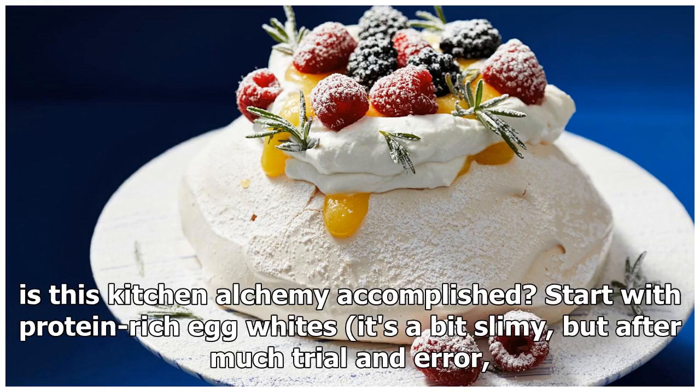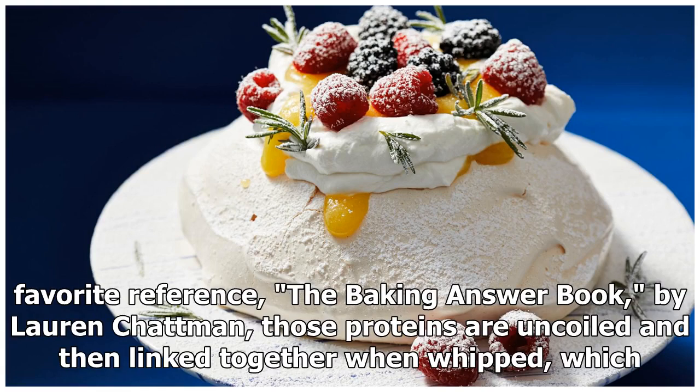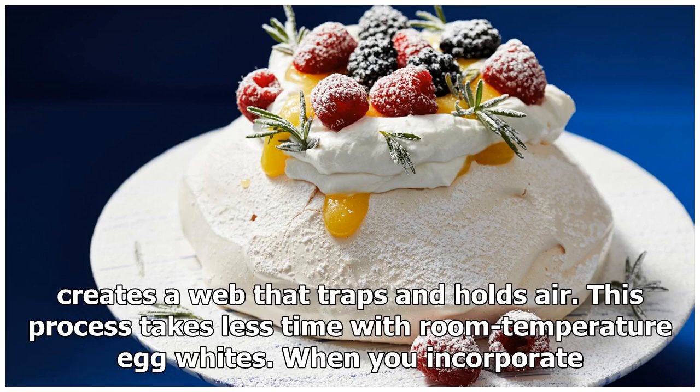But how exactly is this kitchen alchemy accomplished? Start with protein-rich egg whites. It's a bit slimy, but after much trial and error, I have found the most reliable way to separate yolks and whites is with your hands. According to my new favorite reference, The Baking Answer Book by Lauren Chapman, those proteins are uncoiled and then linked together when whipped, which creates a web that traps and holds air.